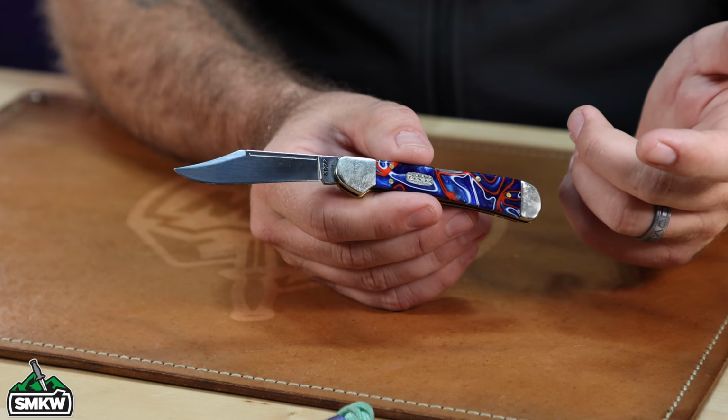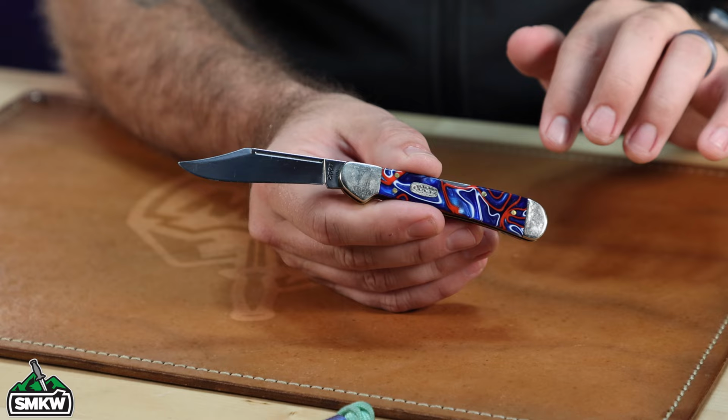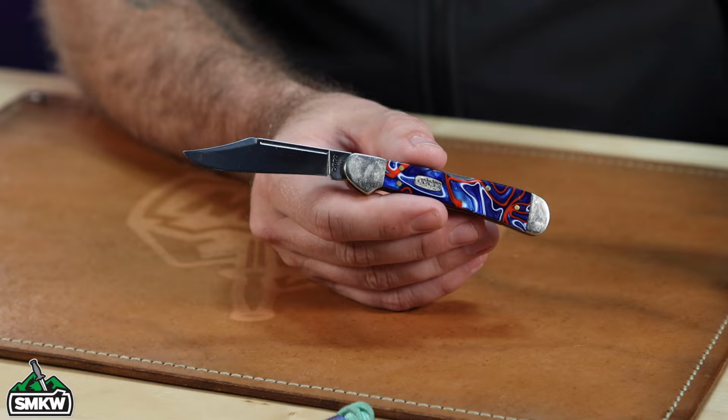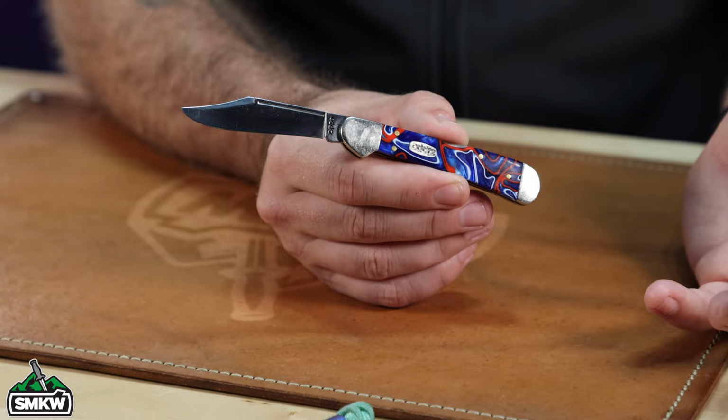Coming out of the Case factory, coming in with the True Sharp surgical steel blade on that clip point. Got the nice swedge on that clip point, too, making it look really, really nice. It's got the Zippo shield. It is the lockback, and the patriotic Curonite handles with brass pins and liners, nickel silver bolsters, nickel silver on the Zippo shield. It's 3.62 inches closed and weighs in at just 2 ounces.